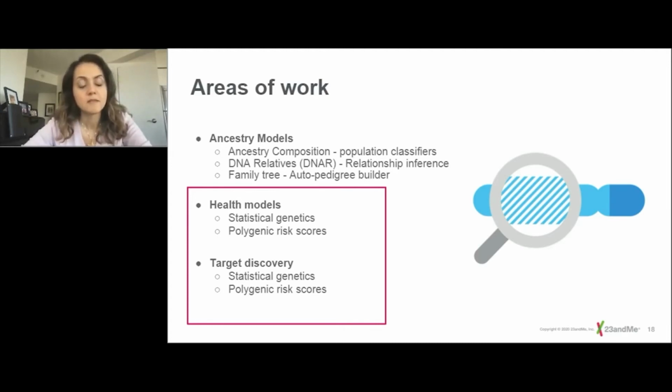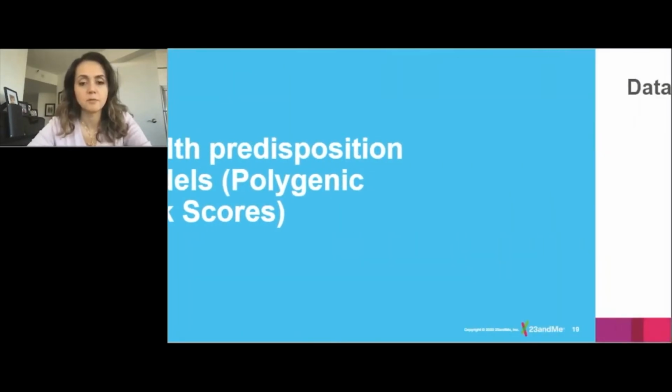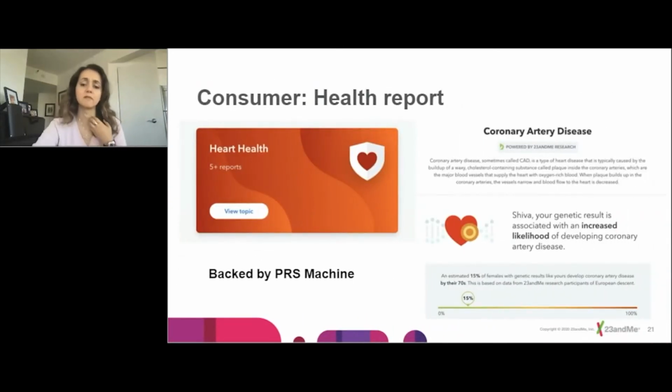You can think of health models as more preventative models, whereas target discovery is really more on the therapeutics and looking for a drug to cure a disease type of work. So health predisposition models, polygenic risk scores. These are the models we built to tell you what your chances are of getting a certain disease. So it's data-driven disease risk prediction. We look at genetics, lifestyle, environment, put this data into machine learning models, and then we give you a personalized disease risk assessment.